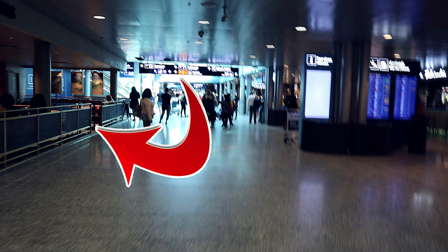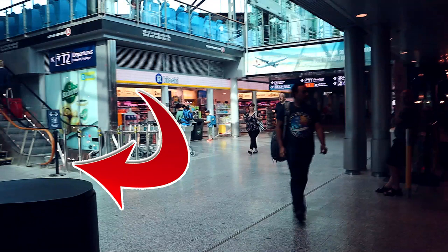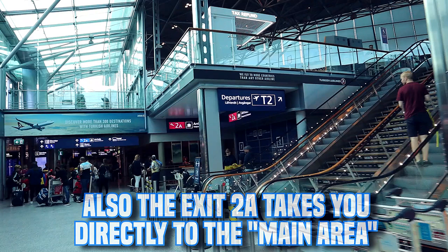And if you keep going forward, we come to what I call the main area. You see these info boards on the right, this coffee place on the left, and behind the coffee place you see these stairs going up to the security check. And behind the stairs you see an R-kioski, a convenience store. Don't go up the stairs unless you're going for a flight.